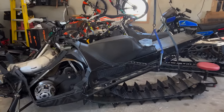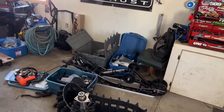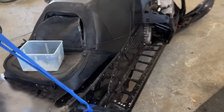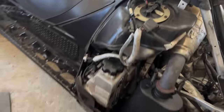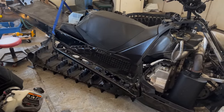So I got a status update here. Pretty much have everything completely tore apart. The skid out of the Alpha, getting ready to put the 141 track and Elevate skid in. I also have to do some more chopping on this tunnel. Got a Backwoods bumper to go on the back of there once we get that chopped. I'm just at the point I'm ready to drop the chain case oil, pull out the drive axle, get the Alpha track out of there.